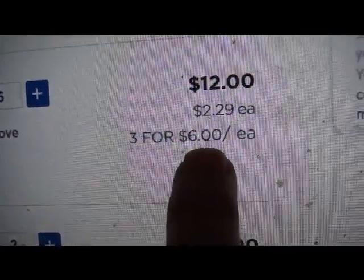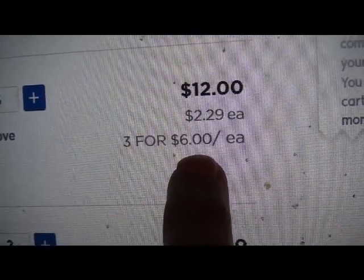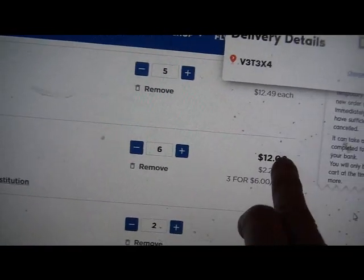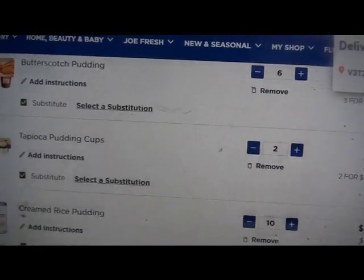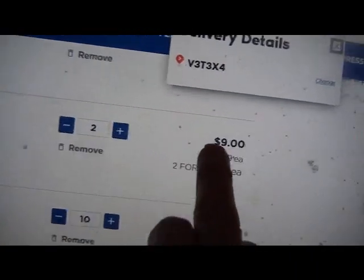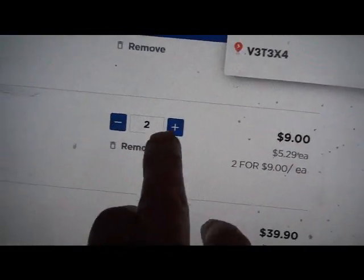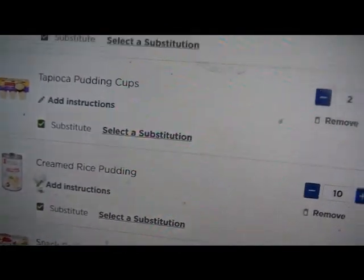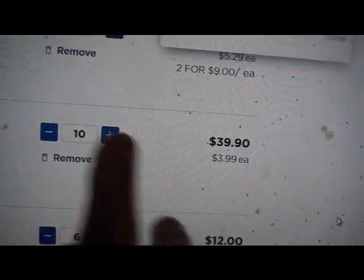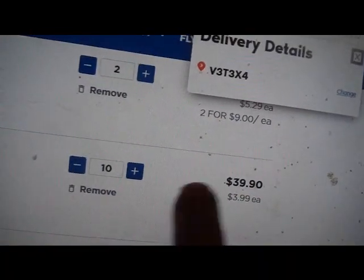You get 3 for $6. $2 each, right? So for 6 of them I get 12, right? Tapioca cups... Okay, $9, 2 cups, or 2 boxes, $9. Creamy rice pudding, I'm going to get 10 cans, so I have them on hand. If I like it, I'll buy more.